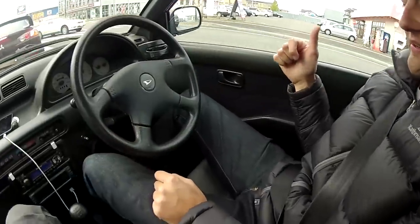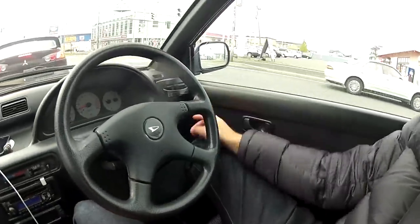There's a little bit of rust in the back. It's relatively clean up here. You could use the door trims, the power windows. You get the seats and everything sent over. It'd be awesome. Of course, you've got the motor, which is the most important bit because it's a turbocharger.